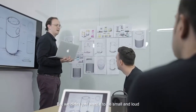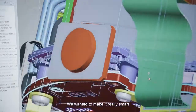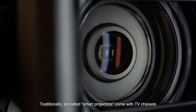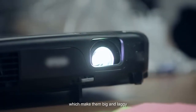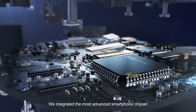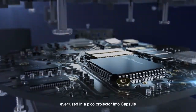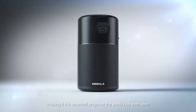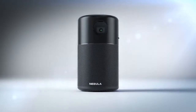But we didn't just want it to be small and loud. We wanted to make it really smart. Traditionally, so-called smart projectors come with TV chipsets, which makes them big and laggy. We integrated the most advanced smartphone chipset ever used in a Pico projector into Capsule, making it the smartest projector the world has ever seen.